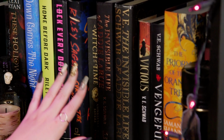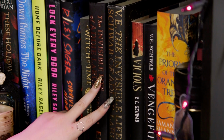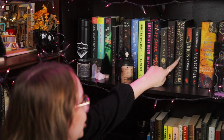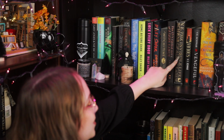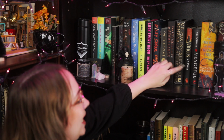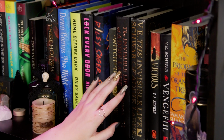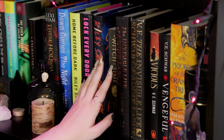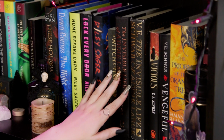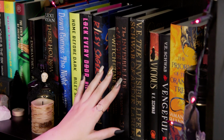We have one of my favorite authors, V.E. Schwab. I currently have 2 special editions of The Invisible Life of Addie LaRue. This is the Owl Crate one, or I'm sorry, this is just a regular edition. I have 1 special edition. I do have another special edition from Waterstones coming in the mail. It's the 1-year anniversary. It's white, and it's got these beautiful floral sprayed edges. I cannot wait for that one. I believe it is currently on its way to me now. That one's going to be on display on my shelf because it's so pretty.